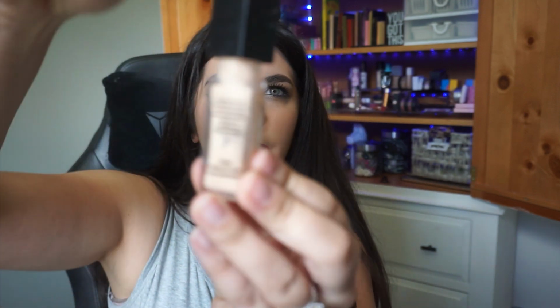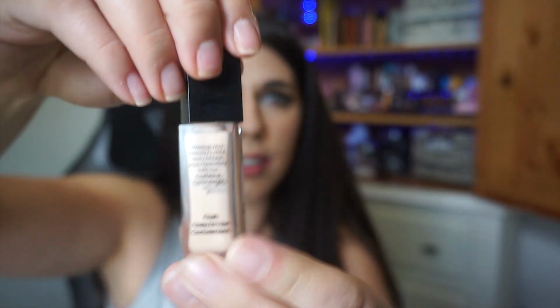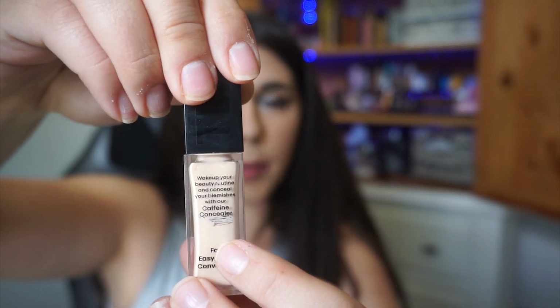Oh, so I just did this. So you can see that windowing there, right? Like, I don't know how far down I am in this. It's not a huge concealer. There is not even half an ounce. It's 10 grams of product in here.